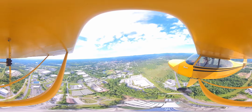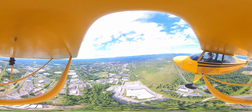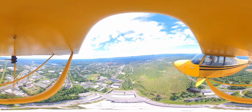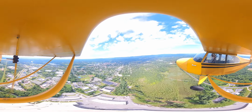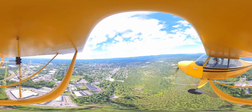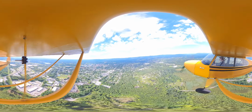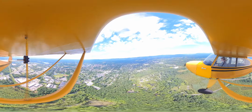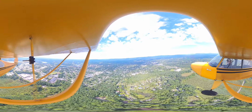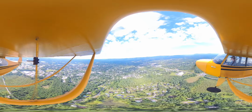Glens Falls traffic, yellow Champ, departing the area to the west, Glens Falls. There's the ski mountain over there. I think that's West Mountain. Fuel looks good, oil temperature looks good, oil pressure looks good. It's 1600.